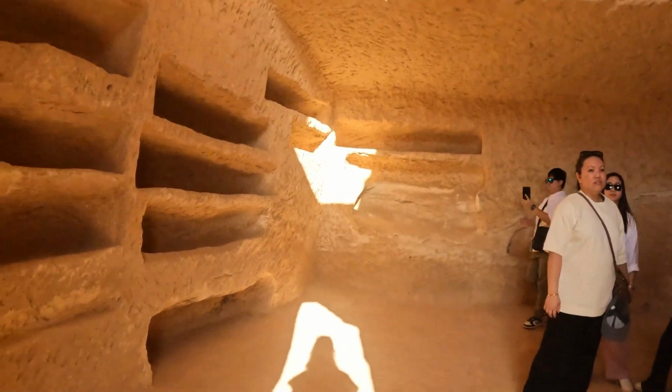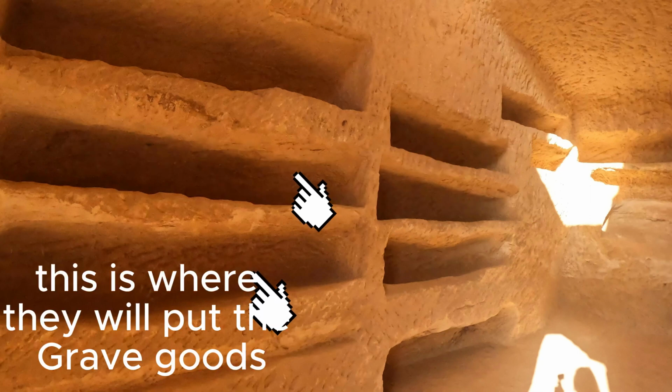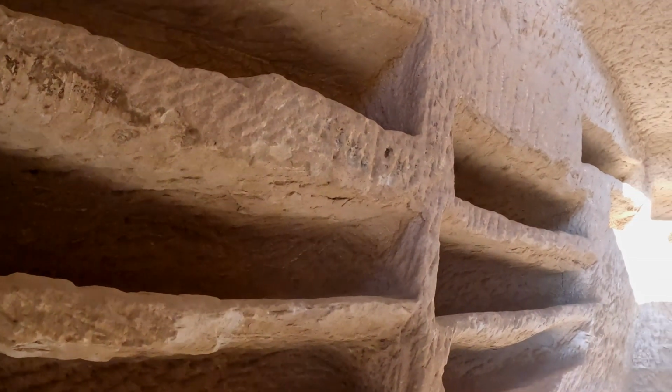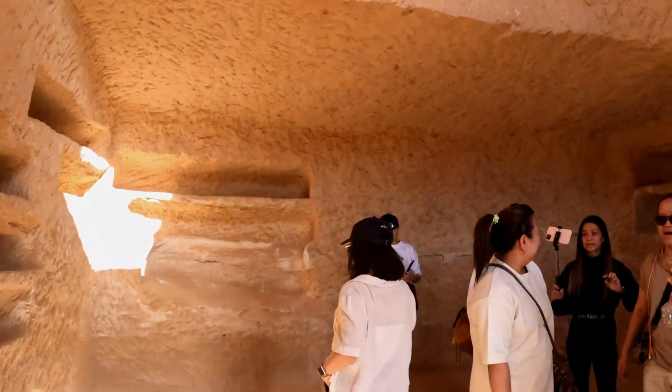And in here, you can notice a lot of rectangular boxes. This is where they would put grave goods, or usually personal possessions like pottery, metal tools, favorite food, or everyday objects. This supplies the smooth journey of the deceased into the afterlife, or it can also be a symbol of offering to God.